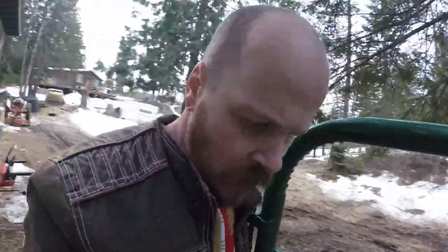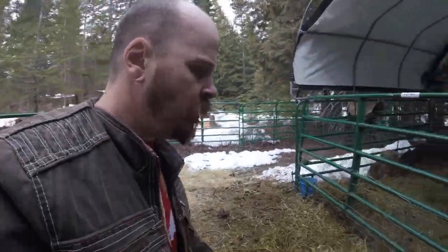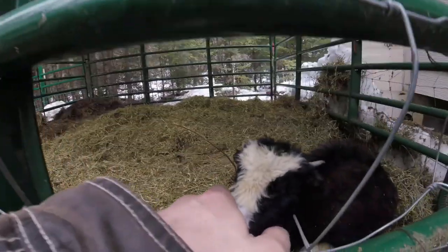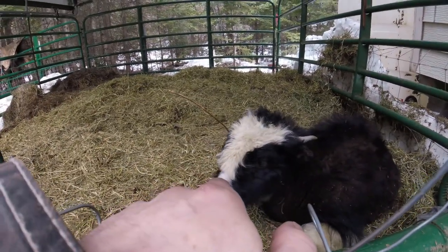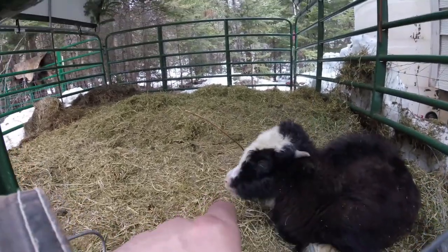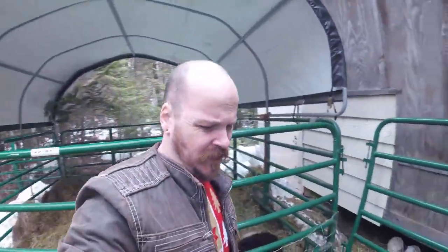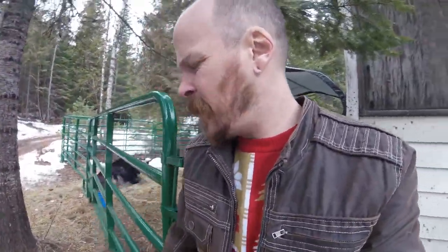Let me get in here and I'll show you Indy. Now, Indy had developed a little spot of the rain rot on her nose. Okay, you can see there where the hair is shorter than the rest. She developed a spot on her nose. I treated it, it's fully gone, and Indy is recovered. She looks the best out of all of them. She's looking great.